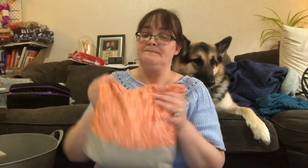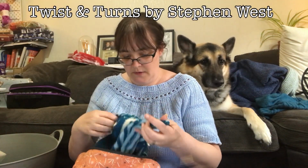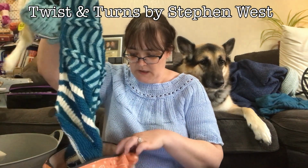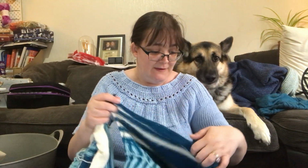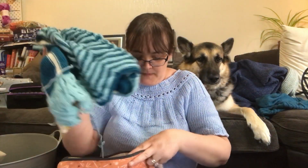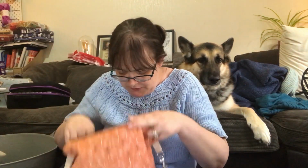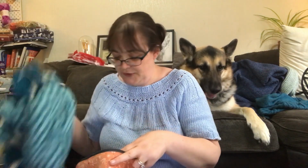Next project. Another Rick Rack Room bag. This is Stephen West. I may have possibly took the needles out of this. Not saying that I definitely did. However, I may have possibly took the needles off this. Yes, I did. Right, so that can go into hibernation. Make sure there's no other needles at the bottom of this bag. No, there's not.